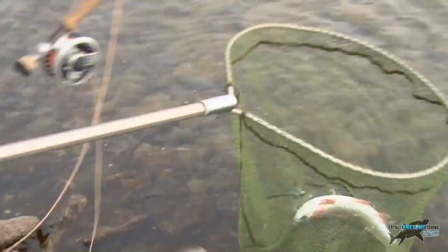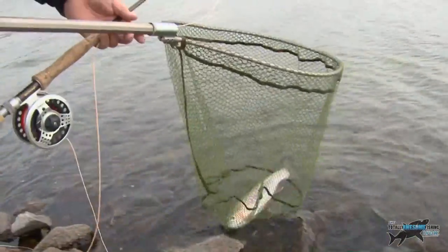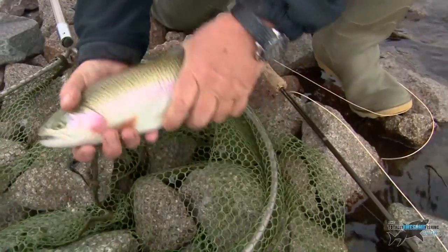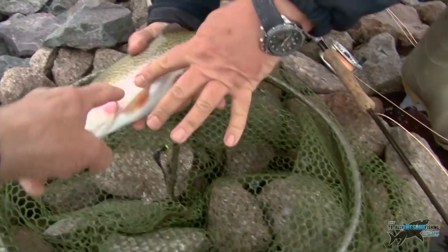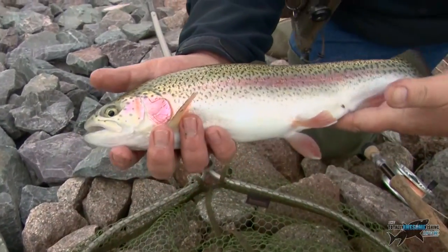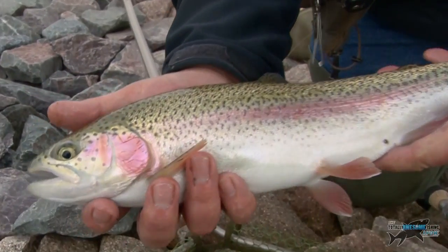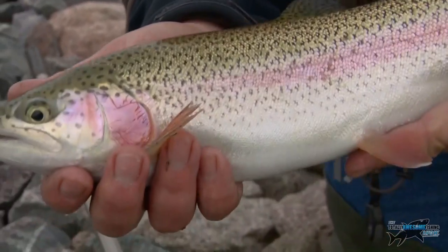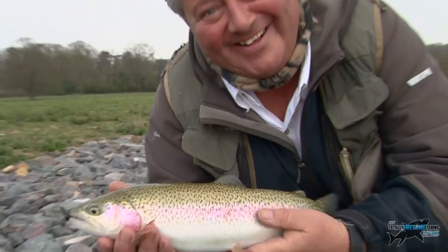Here he comes. Get in. There we go. Look at the little rainbow. And it's got a high degree of silver on them compared with, you know, if we fish a lot of the small waters. Well, actually, Graeme, it's beautiful silver. You see the magenta stripe down there? When that fish has been in a wee while longer, it'll lose that and it will go really silver. Is that right, really? Yeah, beautiful silver. But not bad, eh? Not bad.